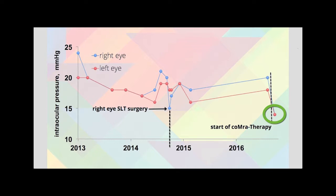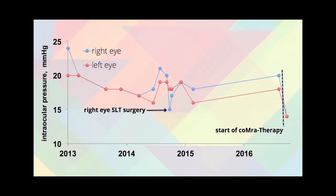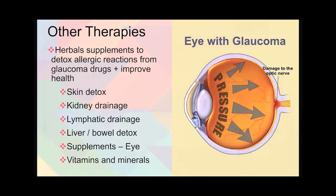Now, what that eye surgery is, very briefly, what they call a trabeculoplasty. You can see in the diagram in the inset how they're kind of like drilling a little hole in the trabecular meshwork in order to reduce the pressure. But it was only a couple of days till the pressure started to go back up, so it didn't hold.